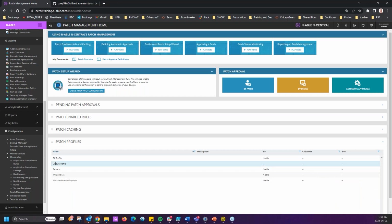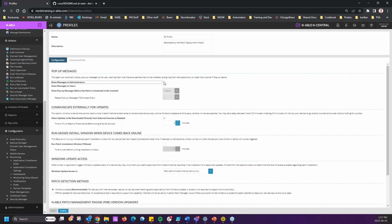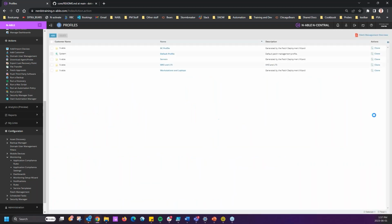Okay, so all of this information is super important. People ask me all the time, well, it's working on this group, but not on this group. Well, let's go into the profile. You scroll to the bottom and then click on the profile. Maybe they're not getting pop-ups, right? Or maybe you have this set to zero, where it bypasses the probe completely, right? So there's a lot of flexibility in how patch behavior works in N-central. And also remember, because we're adding new stuff into the profile, you may want to review them and select some of the new options as well.